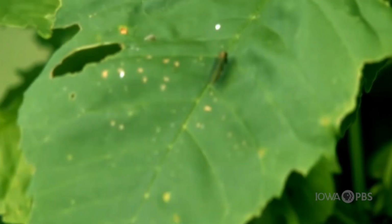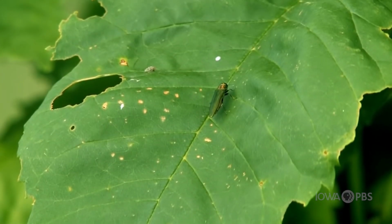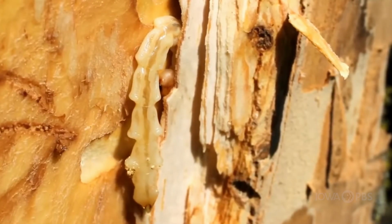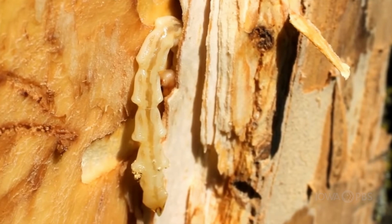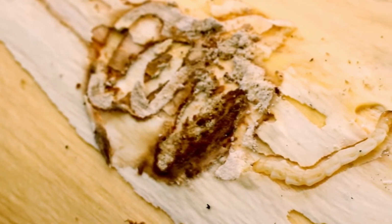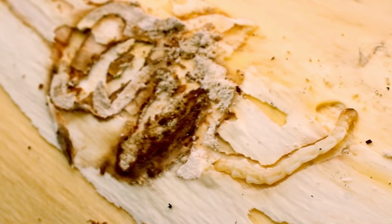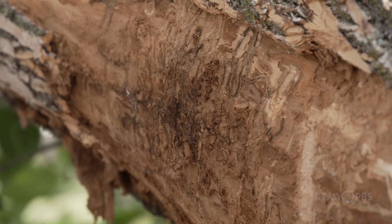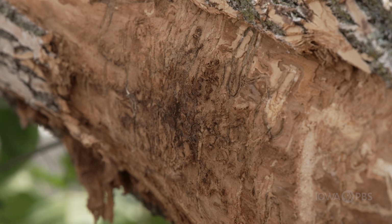Adult beetles live on the outside of trees and feed on the leaves during the summer months. The larvae feed on the living plant tissue underneath the bark. The tunneling and feeding activity of the larva is what ultimately kills the trees. When the bark is peeled back, you can see the dizzying patterns left behind from the larva.